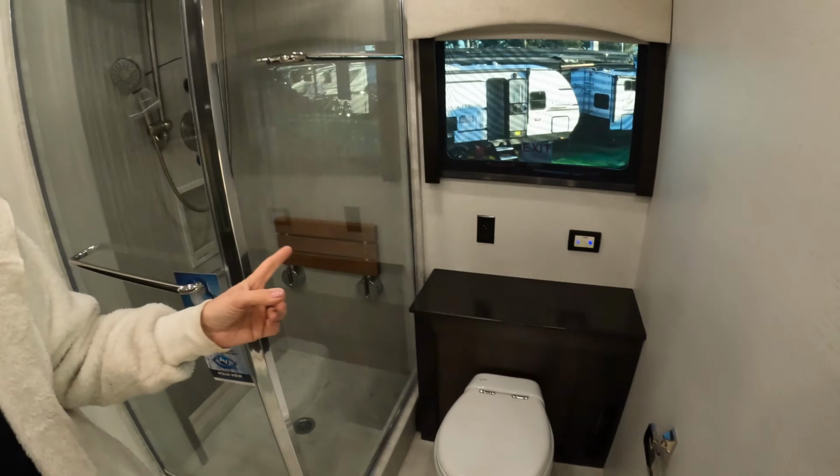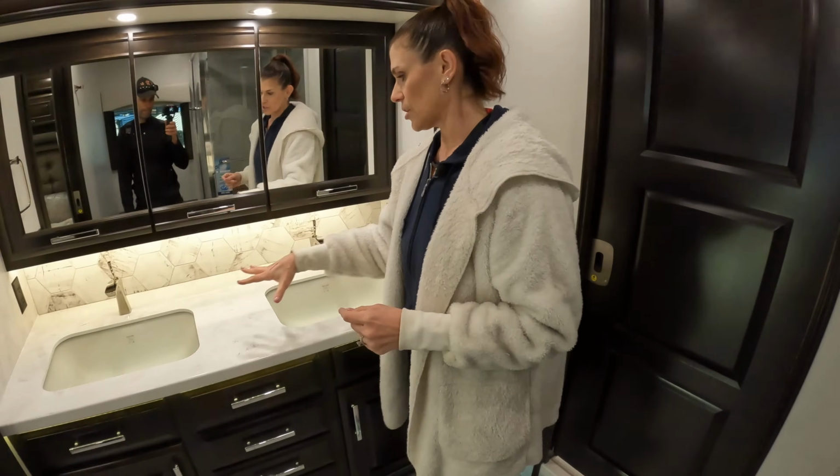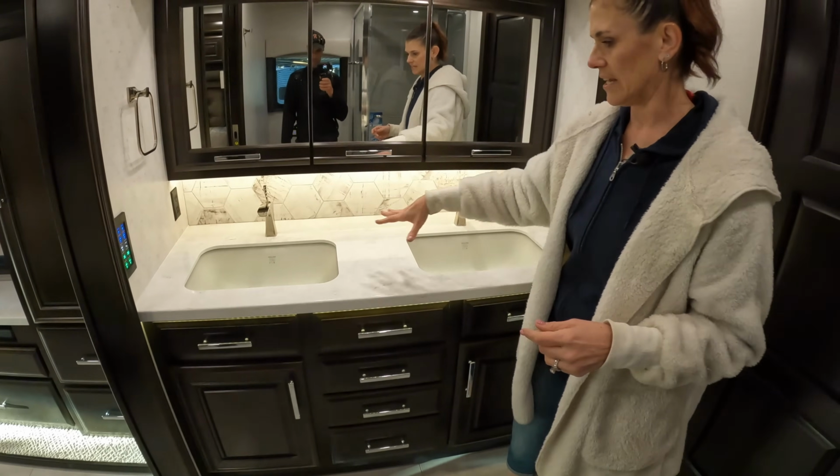So yeah, look at the pooping position, how much space you have there. Yeah, that is good. There's no egress door. No egress door, yeah. I don't think Integra Coach does that. Yeah, so that's something different. You got huge area here. You got your double sinks with a lot of storage space.